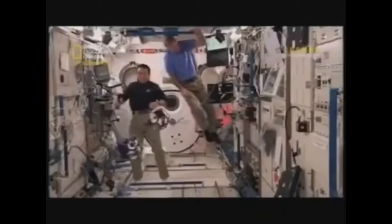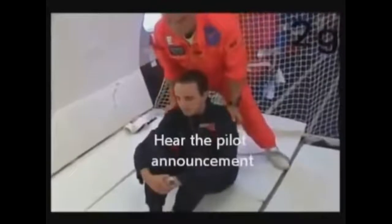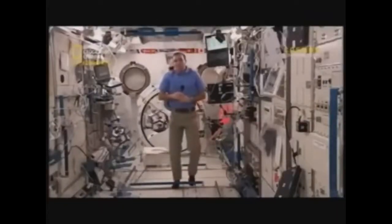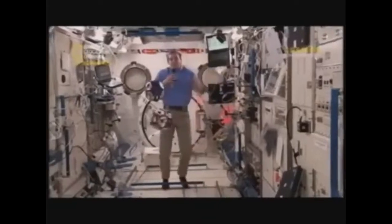Now have a look at their feet. There's stabilization bars, blue stabilization bars, to balance the rotation. As he moves away from there, he moves forward. And once again, he hangs on to the bar on the side with his left hand to stabilize himself.